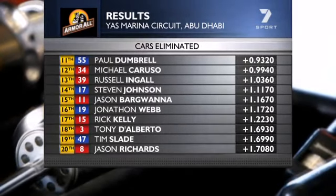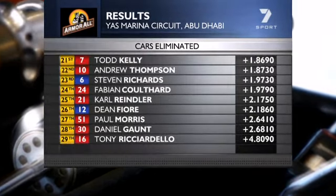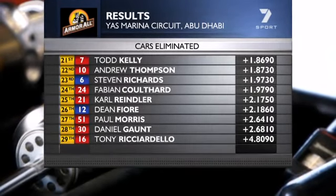Jonathan Webb, pretty good effort in his first full-time series drive for Dick Johnson Racing. He's in 16th position. Todd Kelly, brand new car, 21st. Bit of work to do. So too for Stephen Richards. Top 10 shootout coming up at the Yas Marina circuit.